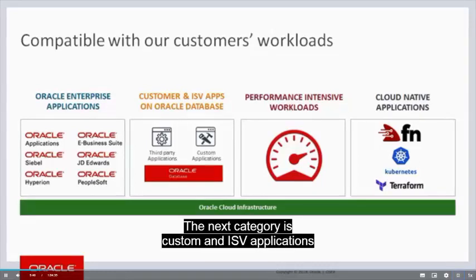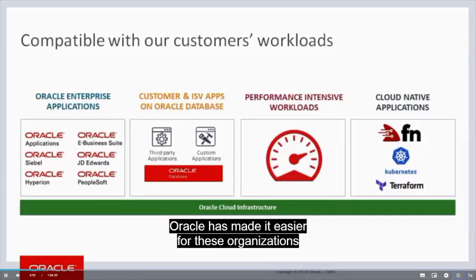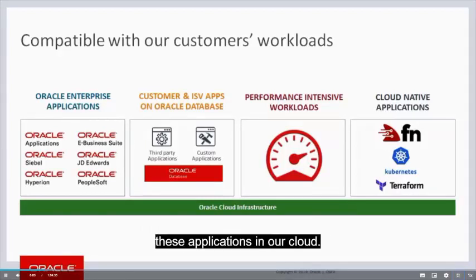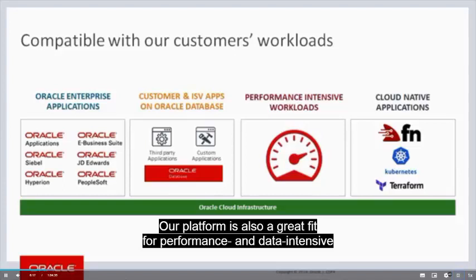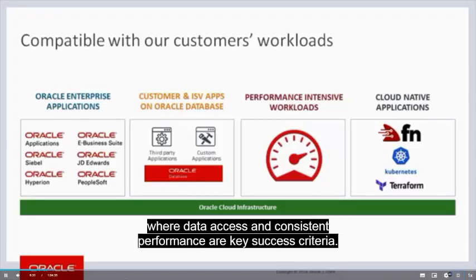The next category is custom and ISV applications that run on the Oracle database. There are thousands of enterprise organizations and software companies that use Oracle database as a key foundation for applications they build. Oracle has made it easier for these organizations to build services that take advantage of our managed cloud database, as well as the infrastructure optimized around this stack to reduce the level of effort they undertake in deploying these applications in our cloud. We can eliminate many of the mundane tasks of standing up and maintaining the database and the underlying hardware. Our platform is also a great fit for performance and data-intensive workloads. This includes true high-performance compute workloads of multiple varieties, as well as data lake and other compute and storage-intensive workloads, where data access and consistent performance are key success criteria.